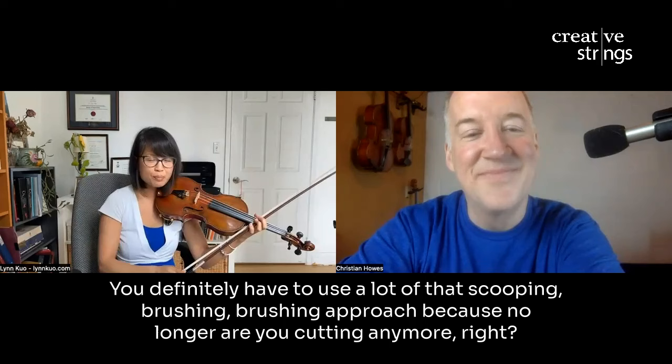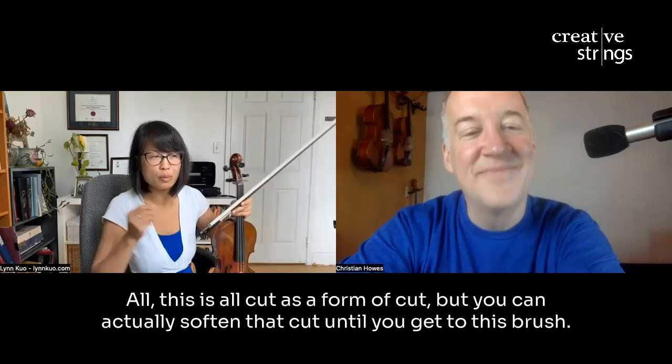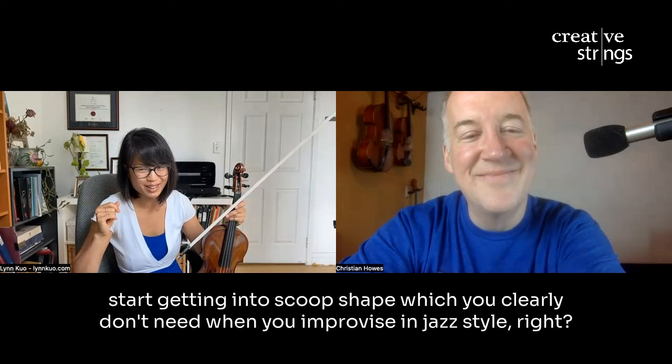And then you definitely have to use a lot of that scooping, brushing approach, because no longer are you cutting anymore. Or if you wanted to, all this is all cut. It's a form of cut, but you can actually soften that cut until you get to this brush. Yeah, you can soften the cut until it becomes a brush. And then you start getting into scoop shape, which you clearly don't need when you improvise in a jazz style.